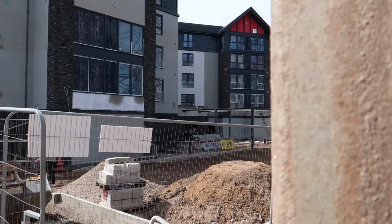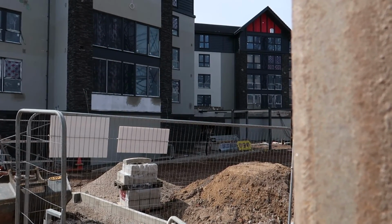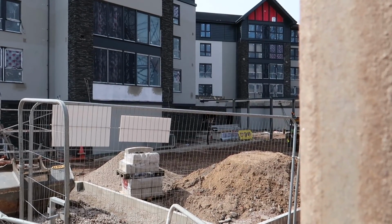What do you think down in the comments? Is that going to be the entrance, or maybe it's going to be some kind of covered plaza to have a drink on? A little patio area. Let us know down in the comments what you think it will be.